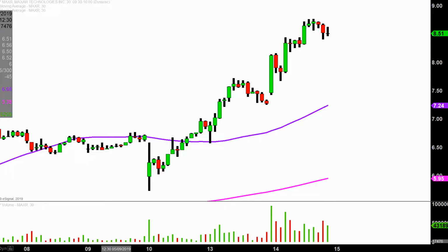I don't mean to state the obvious, but I will anyways. Another very nice movement today from the price action perspective, but then the biggest volume this chart has had for quite a while, so definitely a lot of eyeballs on this one. So let's map out some areas of support, and then we can talk levels of resistance.